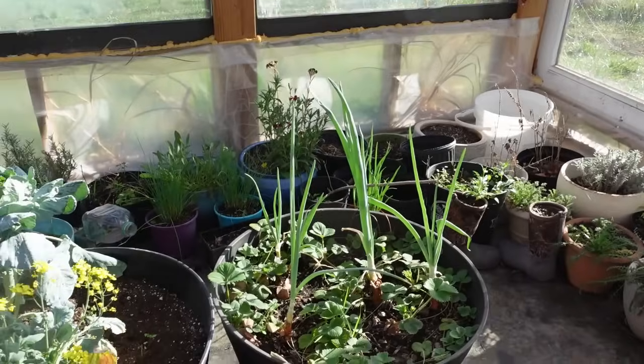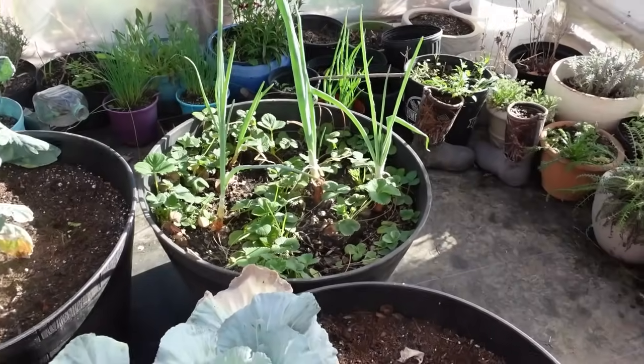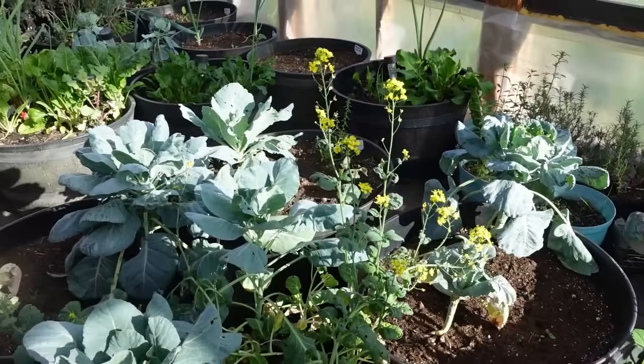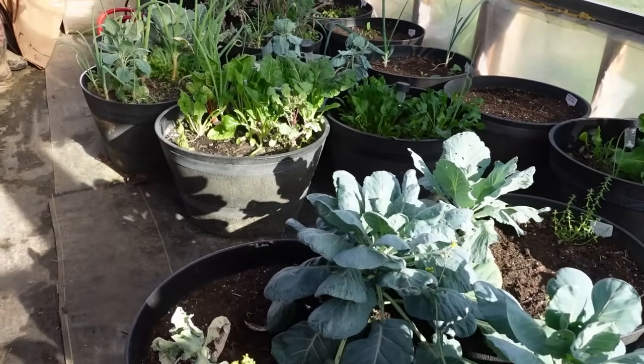I just love coming in the greenhouse. I still need to divide the strawberry plants. That's on my to-do list, to snip the runners off and to transplant those, because I can see we did lose some in the garden this year in those brown green stalk towers.